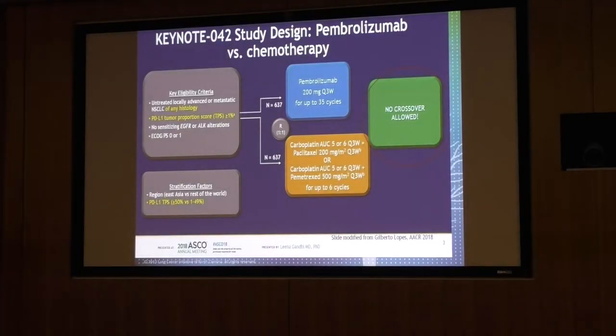And I want to start off with Keynote 42. So Keynote 42 is a study looking at stage 4 incurable lung cancer, where our goals of care are extension of duration of life and preservation of quality of life.